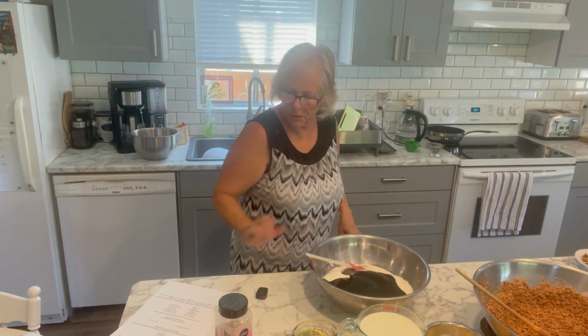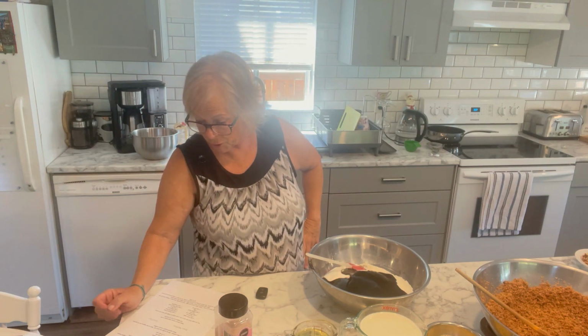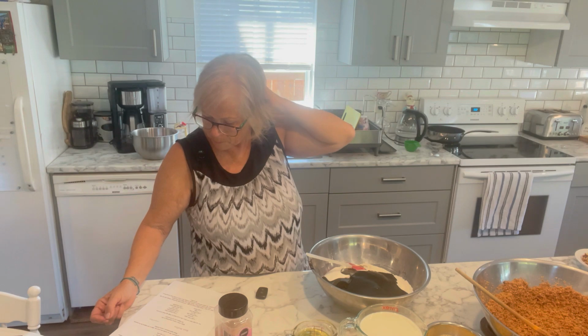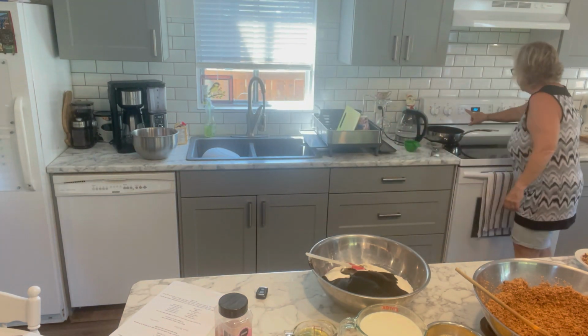While I'm thinking about it, I'm going to turn my oven on. Now it says 425, which is quite a hot temperature. My oven is extremely hot, so I'm probably going to put it on for 400, but you decide, if you know your oven.